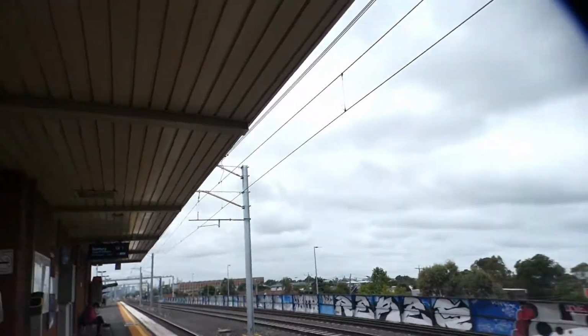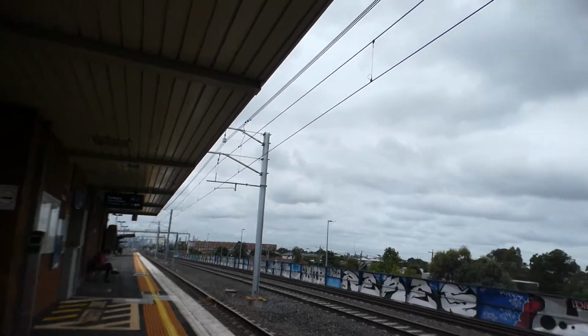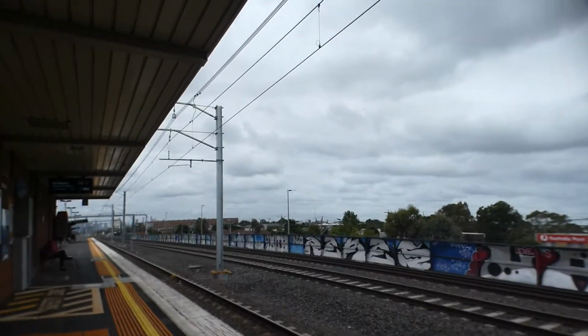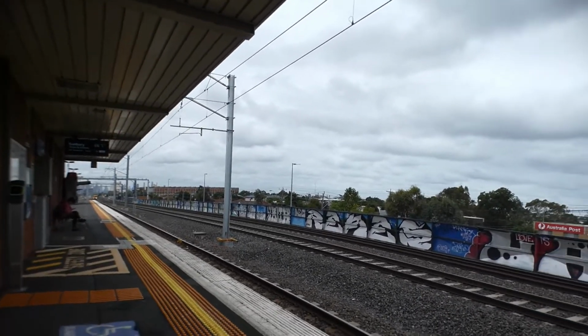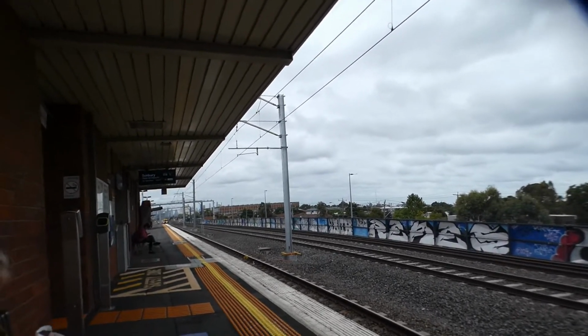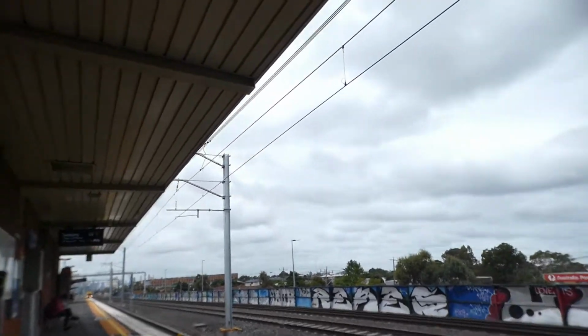This is the train going to Water Gardens, or no, this is a Sunbury train, this one. I think we'll go on the next Flinders Street back to Flinders, nothing coming through. No. Won't be a chance for at least 2 hours. Just finish on scene.